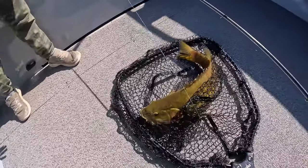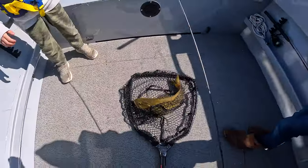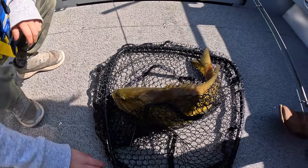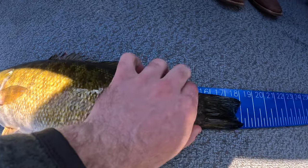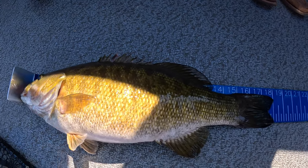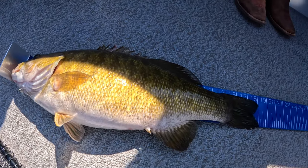Yo, look at this big one! You caught this one! It's a bass, Naomi. Look at this bass that you caught, Naomi. It's gonna be 18 inches. 18 and 1/8. That's pretty big. Let's go ahead and weigh him real quick.